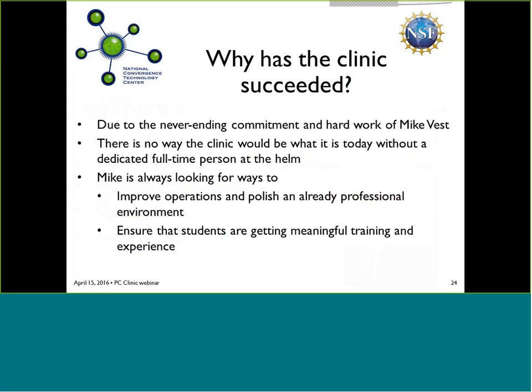Mike Vest is the reason why this clinic has succeeded. He has gone heart and soul into this, and I cannot overemphasize how important it is to have someone like Mike doing this kind of work. He has absolutely, it seems like, no limits in what he'll do to make a legitimate effort for success. Having a dedicated full-time person such as Mike to do this is a key component. If you want to open a clinic, you're going to have somebody who is dedicated to this. My recommendation is that it not be a full-time faculty member. You're going to have to find somebody around to assist with this.